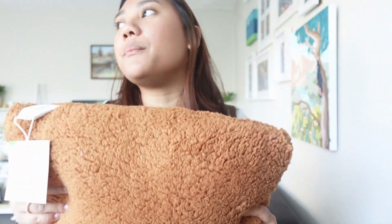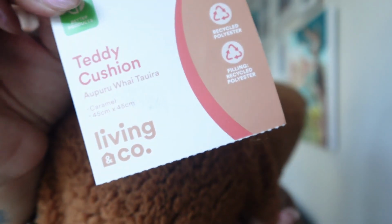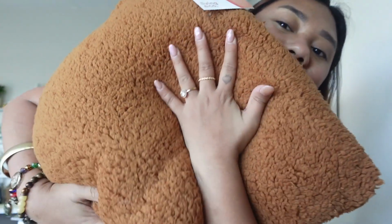I know, very expensive. Okay, for the next one, I found this at The Warehouse. And it was only $12. So it's this one. It's the teddy cushion. And it's so nice and it's so fluffy. And I feel like this would be a good accent because, again, I didn't want my house to be full-blown autumn colors, just subtle ones.